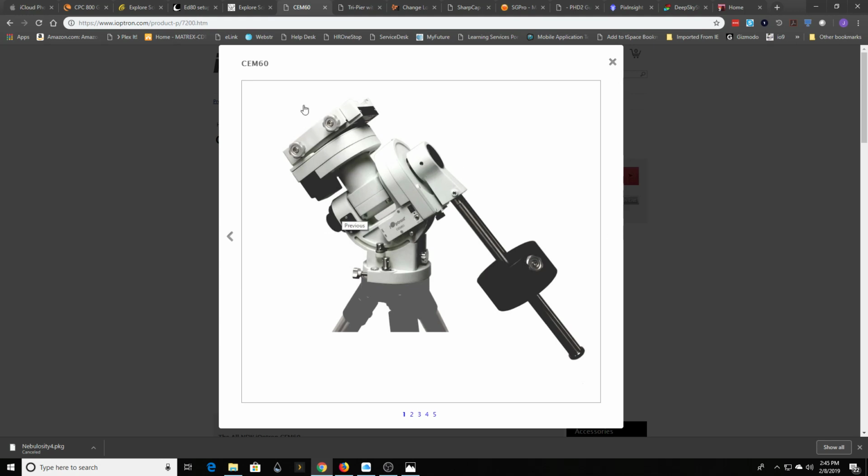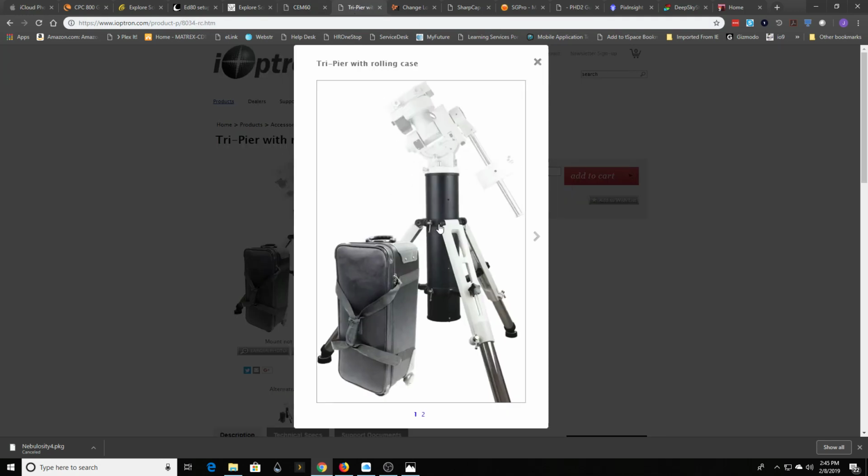And I won't go into that too far because I think I'm going to do a review of my entire setup here once I work out a couple of the additional things that I've been playing around with. But suffice it to say, the 60 in it means that it can handle up to 60 pounds. So, rule of half, it could handle about 30 for imaging pretty well. And so that handles my gear much, much better. And I've also got that on a little bit different tripod called their Tri-Pier, which is a different design that's a good deal more stable than the standard Celestron tripod was for that other mount.